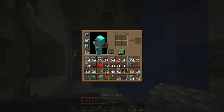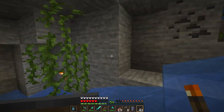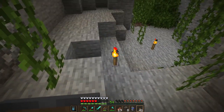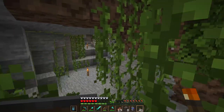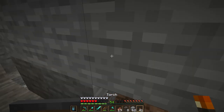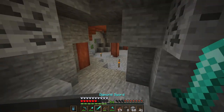You know, one thing I really like about old jungles is they spawn with vines in the caves. I don't think that happens in new jungles. I'm not positive, but I don't think that's a thing. Oh wow, I never even noticed this cave was here. Okay, let's hop back down here though. But yeah, that's a really cool thing that older jungles have that I don't think new jungles do.